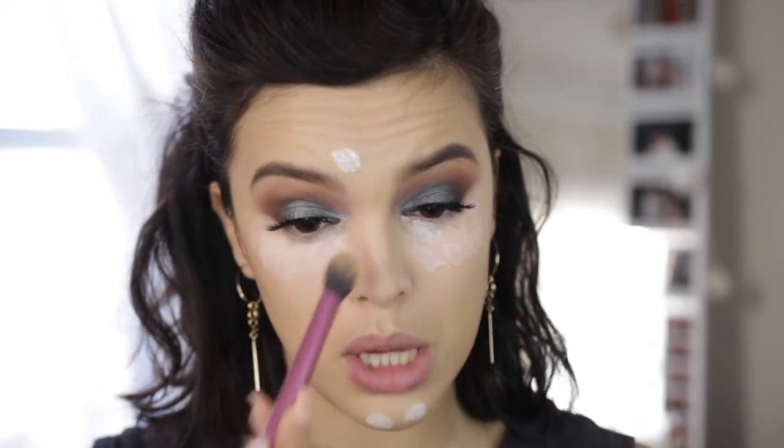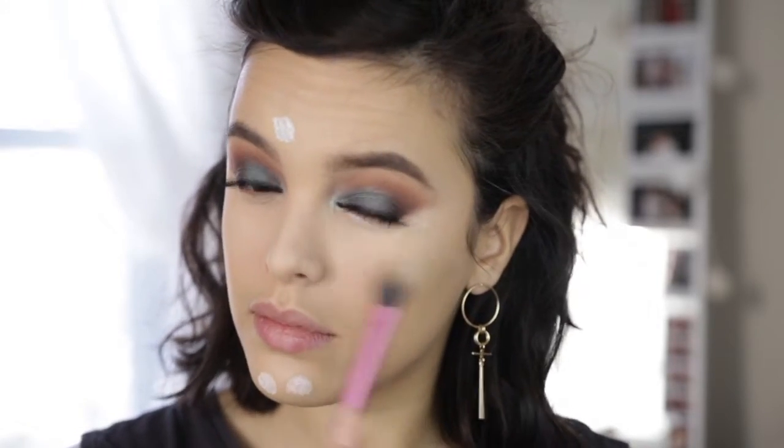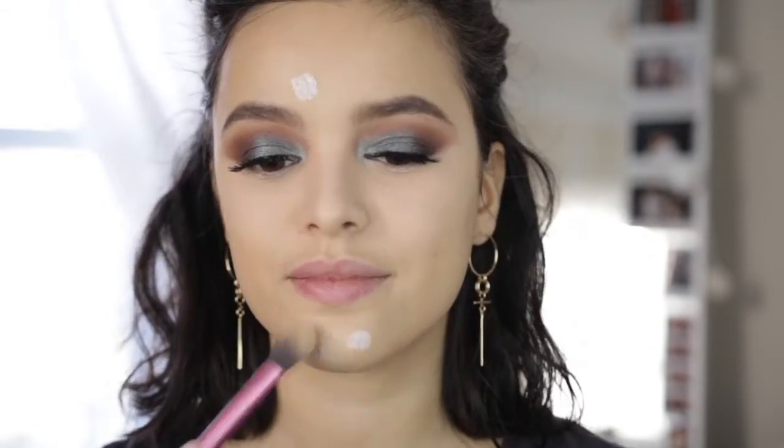I'm now taking a Real Techniques setting brush and I'm just going to be brushing away my under eye first. And then I'm going to go ahead and brush away the powder on the pimples. So there you have it. I'm officially done covering up my zits.